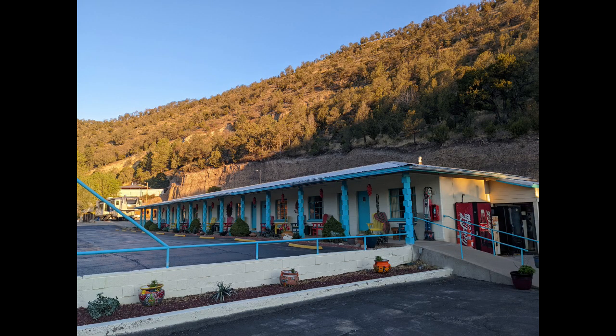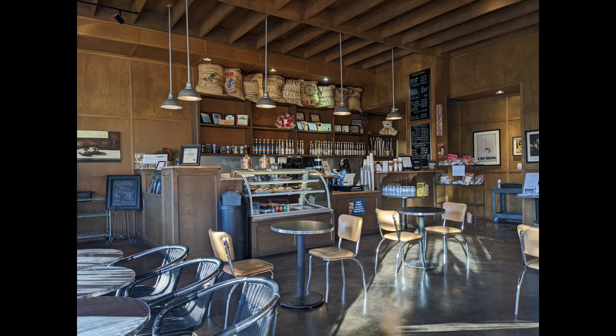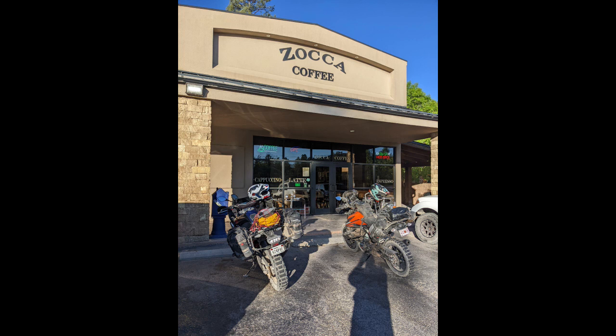We woke up this fine morning to a beautiful sunrise, and we were really excited for the day. Little did we know what the day had to offer. We went into Ruidoso and had a breakfast burrito at Zuko Coffee, or Zoka Coffee, and it was really, really good.